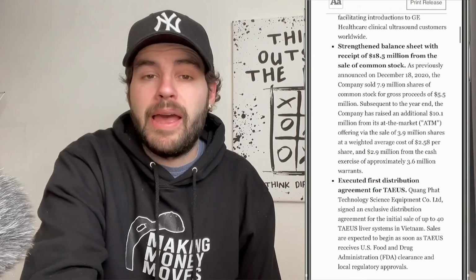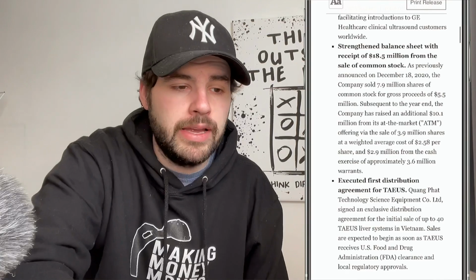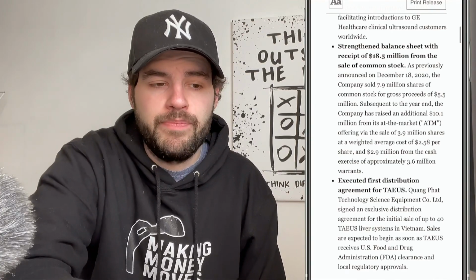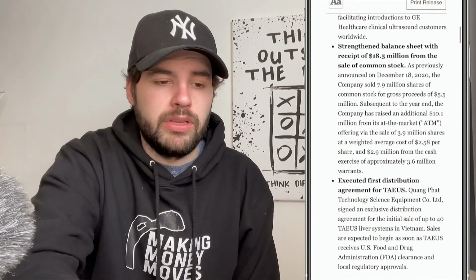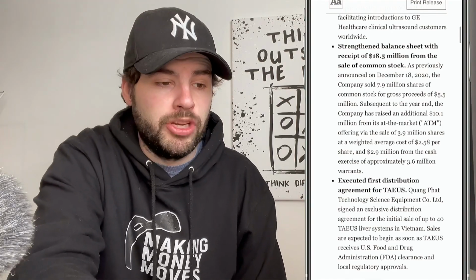So this is big, okay? Better money, more cash now on their balance sheet, which is what we want to see. They sold some shares there, and you can see they raised 10.1 million from the offering. And then they went on to sell some warrants for a further $2.9 million. So yeah, now 18.5 million strengthened from their balance sheet, which is of course good.